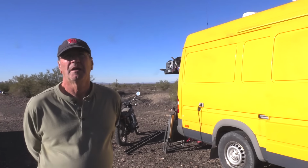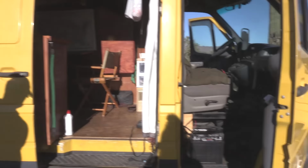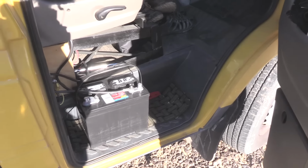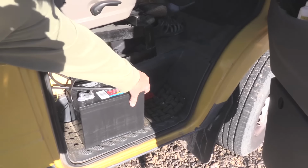Great. Well, let's take a look inside and see some great ideas. First, I see you've got a battery. You've got a 100-watt solar panel on top. And so you just have your battery setting in this. It's setting on a little pad there so it doesn't scoot around. Right.